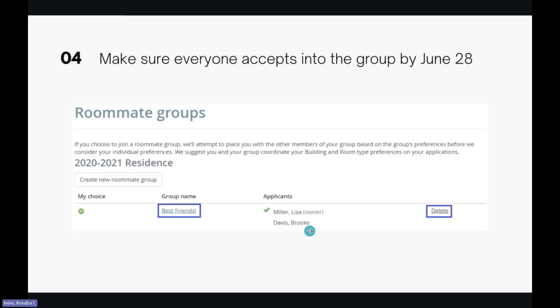Once you've selected a roommate group, you can see Liza has started this, but Brooke has not accepted it. So Liza went in and created the roommate group, and she maybe just put in Brooke's name and email and sent it to Brooke, and Brooke hasn't opened it and accepted it yet. So this is what it'll look like if you're Liza and you started the group, but your roommate has not accepted it. They definitely want to make sure they go in and accept it by the 28th. That is an important deadline to remember as we get to that time. We're already in June.